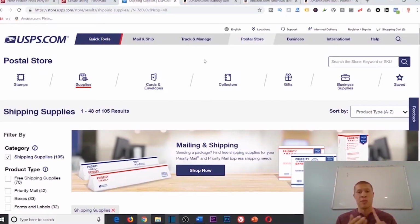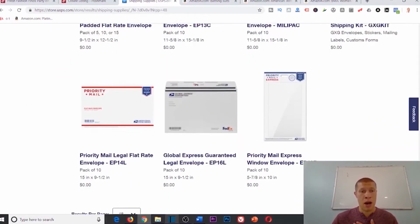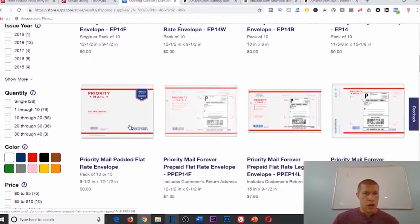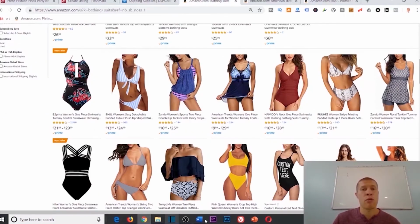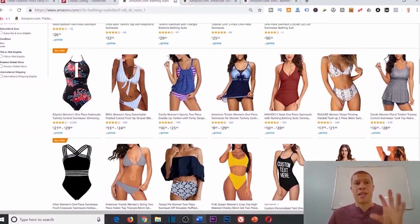I have boxes of all shapes and sizes, and I also have padded flat rate envelopes, which are my favorite specifically. I'm trying to find them for you. Here they are right here. So you're getting a 9.5 inch by 12.5 inch by like 2-3 inches, because it can stretch a little bit, padded flat rate envelope. It's perfect for throwing things like this in there. And then literally all you do, you come to your house, you throw it in the padded envelope, close it up, and drop it into a post office bin, one of those blue things. So it's very, very easy to do. It's free shipping supplies, and that's what I suggest that you do.